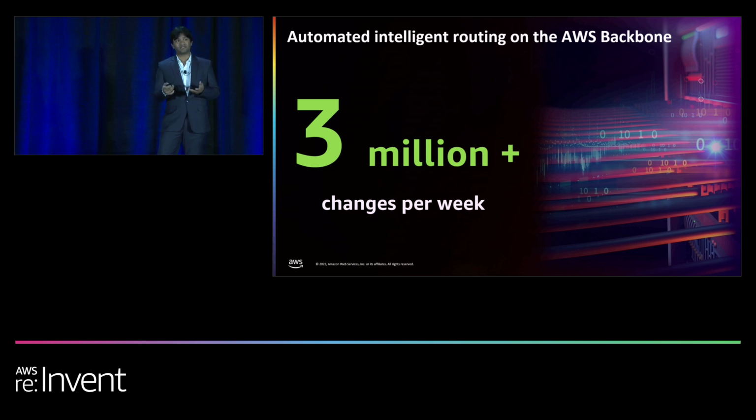And because of this intelligent automation that we have built in, we are able to run without a network operations center or a NOC, which many networks need to run 24/7 to identify networking issues and remediate them manually.